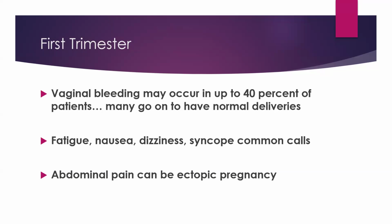The biggest things that they're going to complain of are fatigue, nausea, dizziness, and syncope, which are some of our common call types. I bring that up because if we're going on a sick person and we get there and it's a female of childbearing age, and childbearing age can be even into the low teens, understand that those might be symptoms of pregnancy. So when we're talking about the first trimester and we're going on these kinds of calls, pregnancy should possibly be in our mind, right?